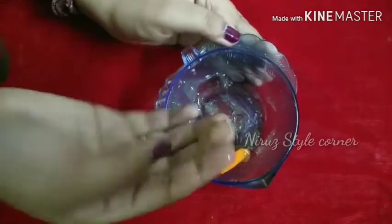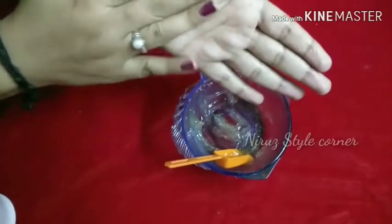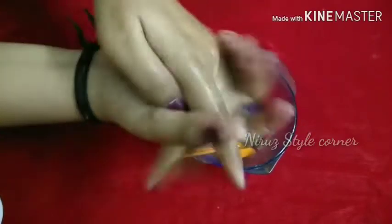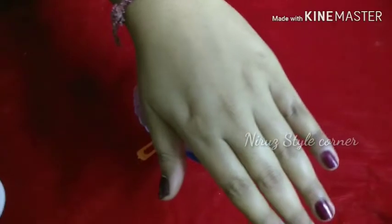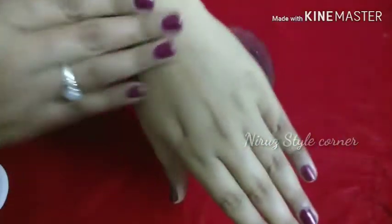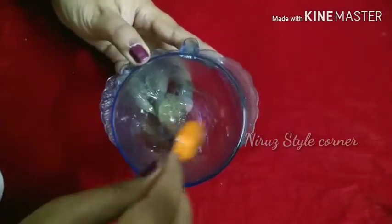So the leftover cream, you can store in a small airtight container and refrigerate it so that you can use it the next time. But use it within 2 days, as we are preparing it fresh and applying it onto our face. Try to make it fresh after 2 days. Don't use it after 3-4 days. So make it fresh whenever you're preparing and apply it onto your face. This is how it absorbs immediately and quickly. You can also apply it in the morning.